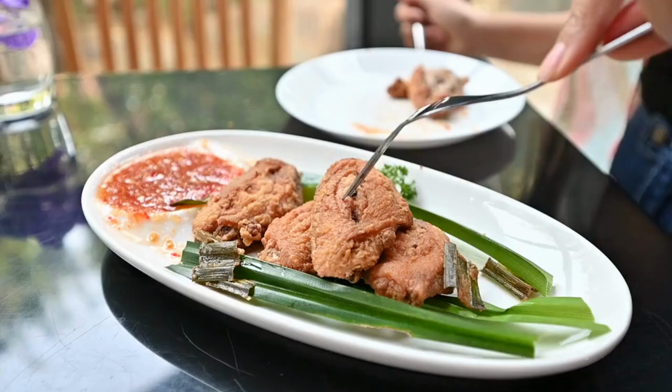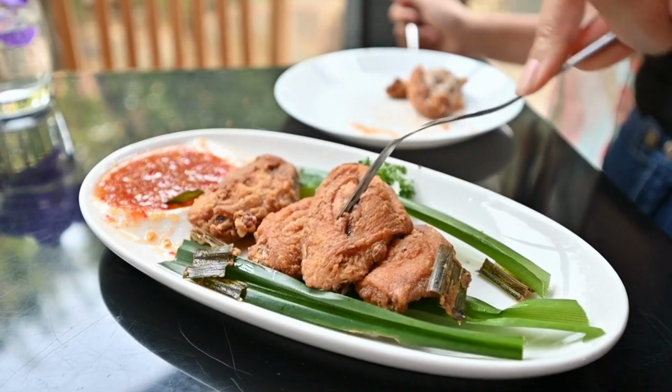And there you have it, quick and easy snack ideas that are simply irresistible.